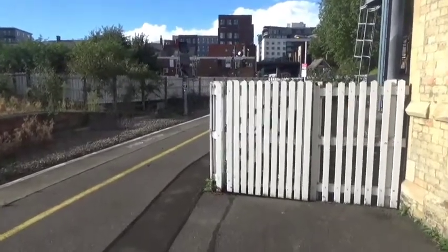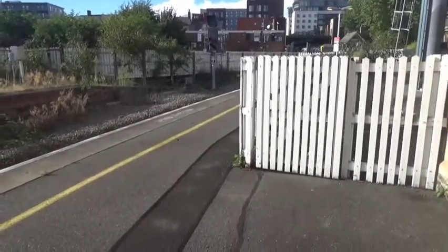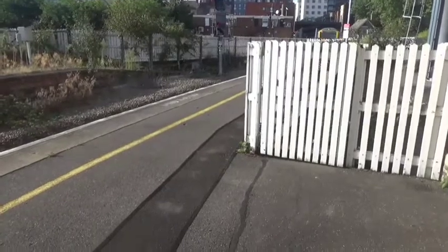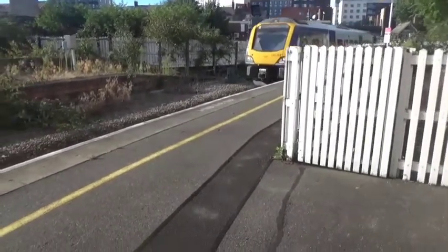Incoming now, we have another terminating Northern service from Sheffield. It's another 195. 195018.